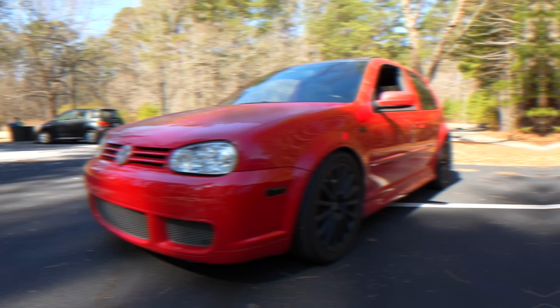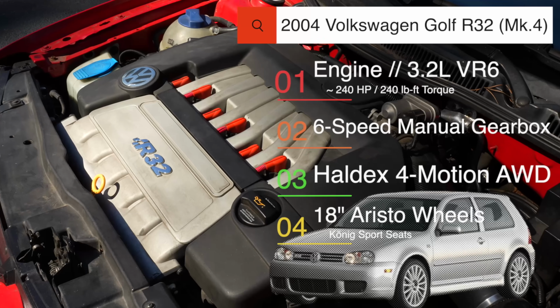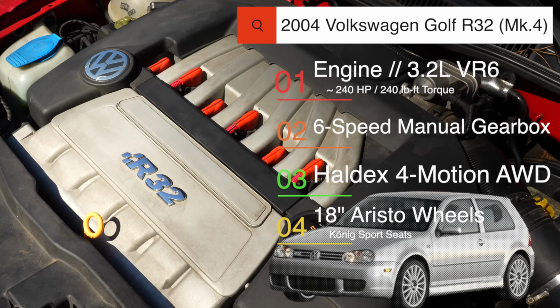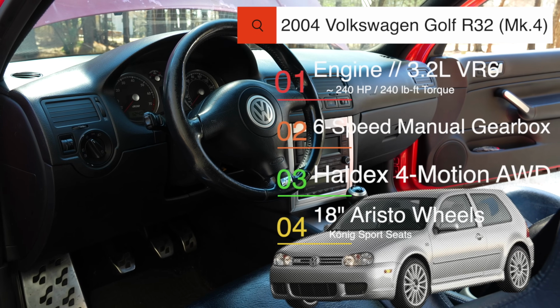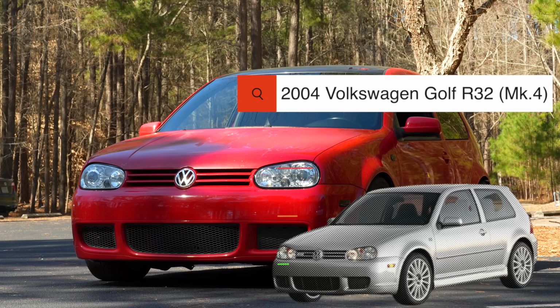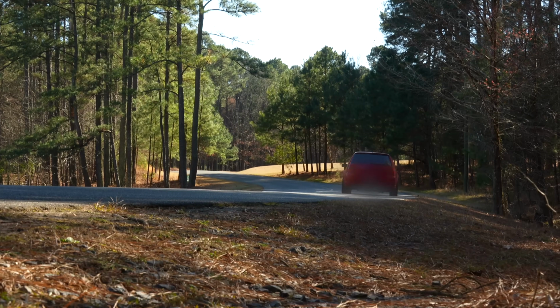The Mark IV came equipped with a 240 horsepower 3.2 liter VR6, a legendary engine producing those sweet, sweet Wookiee noises. It came standard with a 6-speed manual, all-wheel drive, and competed directly with the STI and the Evo of its time. Long story short, the Mark IV R32 is prime Piëch-era Volkswagen.